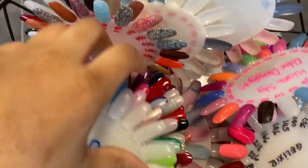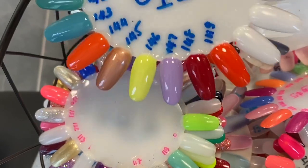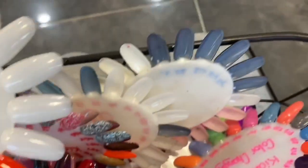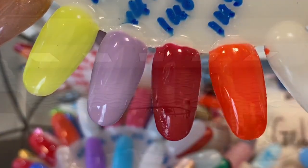I've literally been coming here since it was a little hole in the wall. Oh my God, this might be the color right here. This is perfect. Look at this. This color is bomb. I think this OPI, this right here, is the winner. That's beautiful.